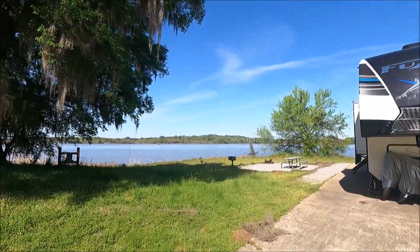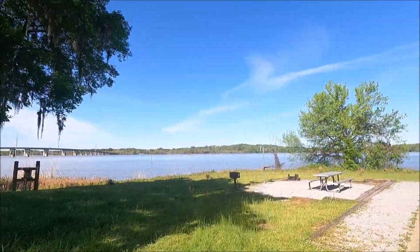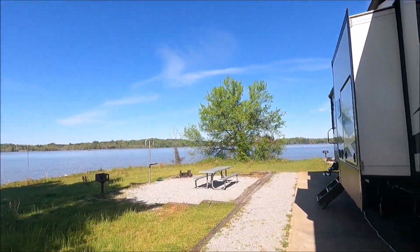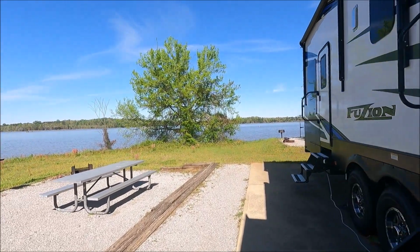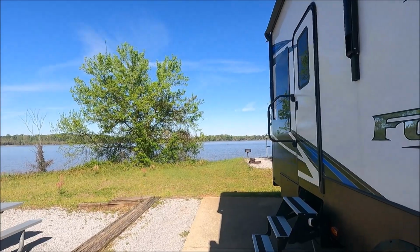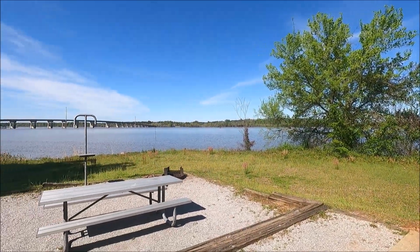While we're here checking out the jets, let me show you our site. We stayed on number 34, which is a waterfront site, and we really liked it. It's on a nice concrete pad that we had plenty of room on. You can see it also has the short gravel pad here, and then it steps down to a picnic table, a fire ring, and a grill.